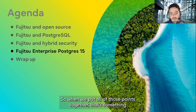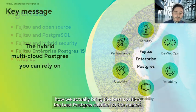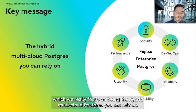So when we put all of those points together, that's something that we had as central in our thinking on how we actually bring the best solution, the best Postgres solution to the market. And with that, that leads us into the announcement we have to do today, which is today we're making available Fujitsu Enterprise Postgres version 15, which really focuses on being the hybrid multi-cloud Postgres you can rely on.